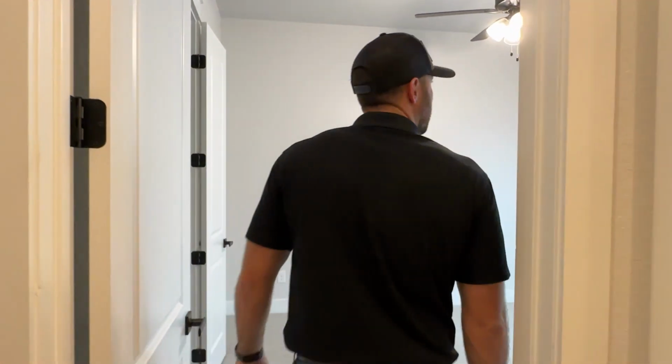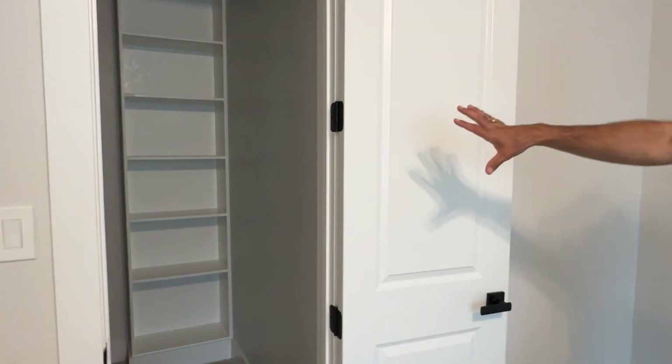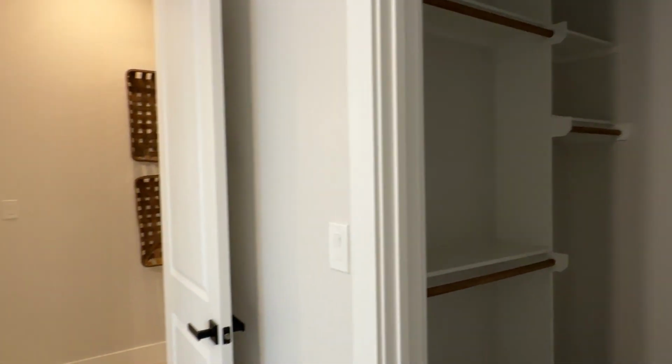Let's just look at one of these bedrooms real quick, just so you can kind of see the walk-in closets that you have even in your secondary bedrooms here. You got the built-ins there for the shelves.